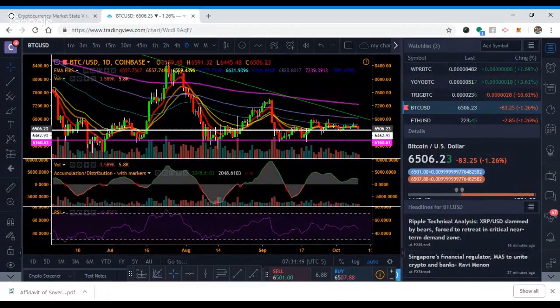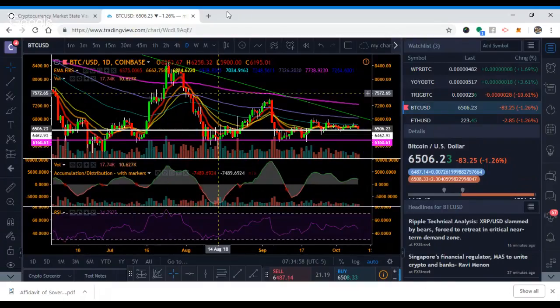Give people a couple minutes to check in. What time is it right now? 7:34. So we're 4 minutes in. About another minute, and then we'll go ahead and kick it off and go through these coins. Let me try to bring up CoinMarketCap. Let me see.